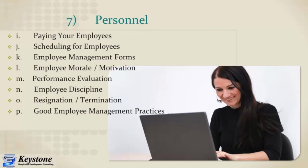M. Performance evaluation. When and what is the standard? Are they once a year, twice a year, or ongoing? What is the system you use? Do you have a motivation component included in your evaluations?